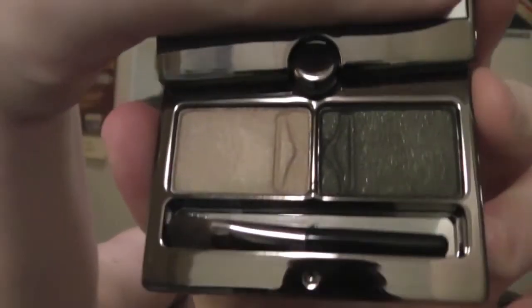I just got a small size of the Kate Somerville Exfoliate, which I've heard rave reviews about online, but haven't tried it as yet. One of the duos from Hourglass. I've been fawning over these for months and months, but they're so expensive, and these were even still $38 in the US. I got the duo called June, which looks like that. Very pretty.